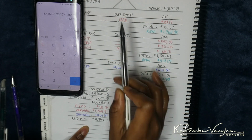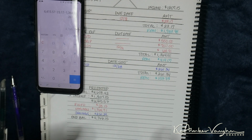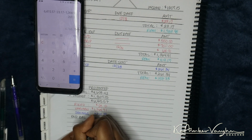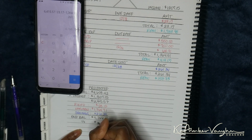But technically, the end of this week's expenses is the end of the overall budget, right? So remember I told you guys, anything in excess of $4,000 on the very last day of my budget, I transfer that money off to my savings because I'm always resetting myself at $4,000, right? This means that at the end, we're going to have to transfer this $766.15.